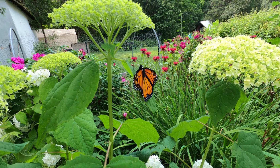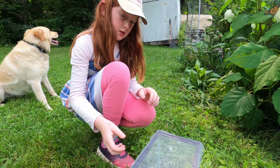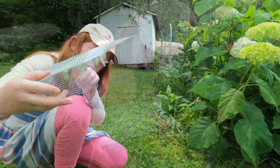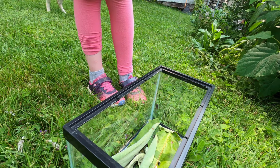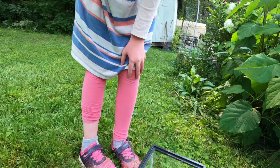So how many do you have left in there? You wanna show us? Cocoons? Okay. We have five more. Five more to go. And we still have a couple caterpillars. And there's one there, but I don't know if it's going to survive either. We still have a couple caterpillars in there, too.